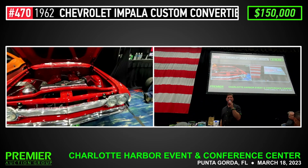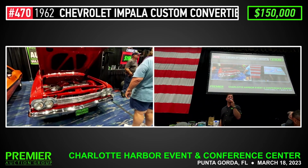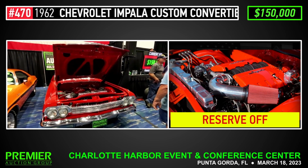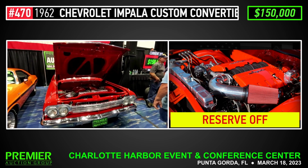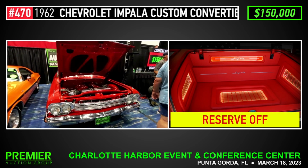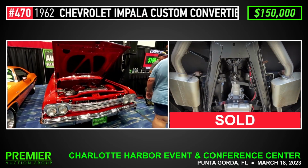Don't miss that car now. Hey, sir, you trying to buy a $155,000 Impala? Please don't bid in the middle of an auction sale. I'm going to give you a heart attack today. 155, last call, 155,000. Sold, $150,000, but I'm on the telephone, AT&T, $150,000.